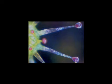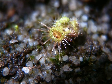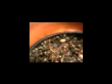The first leaves of Drosera glanduligera develop only marginal glue tentacles. The second generation shows both glue and snap tentacles. Only leaves growing later show fully developed traps. It is the opposite case with the forked sundews of section Phycopsis. The seedling develops snap tentacles until the leaves start to become forked. Now the responsible genes are deactivated because they are not necessary for the big long-stalked glue trap.